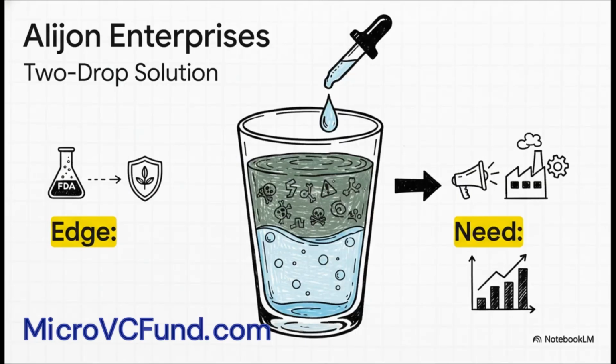Last up in our green tech tour is Alijon Enterprises. You might know them as ChemBeGone. They have a really mature product that gets rid of toxins in our water. And the beauty of it is the simplicity. It's literally a 2-drop solution that works on the spot. Plus, it's made in an FDA-certified lab, so you know you can trust it.